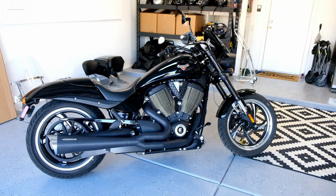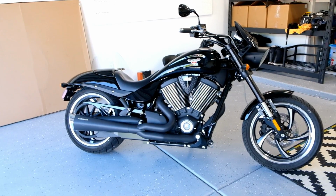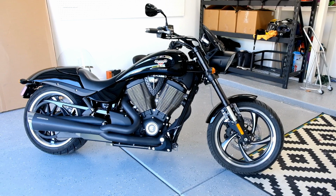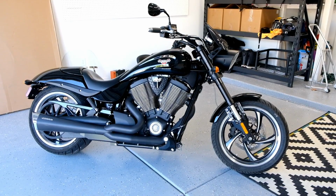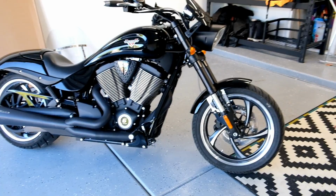Today I'm going to do a quick walk around and cold start on this 2014 Victory Hammer 8-Ball. If you haven't already checked them out, I've got a few other videos posted. One of me actually picking up this bike. I also have a ride video where I take you on board so you can get a more comprehensive, in-depth idea of my overall impression of the bike and the riding experience.